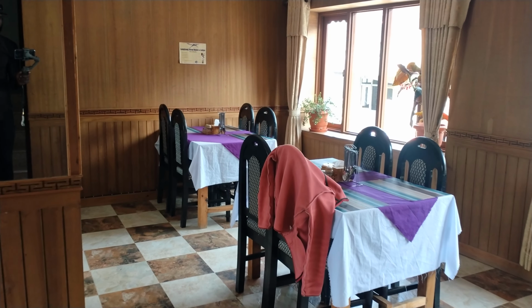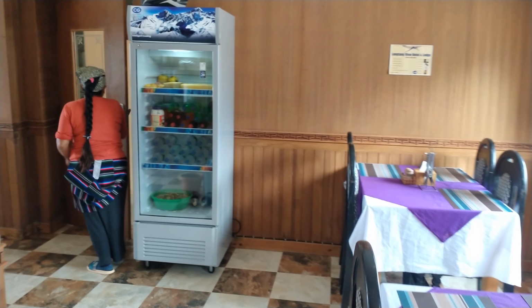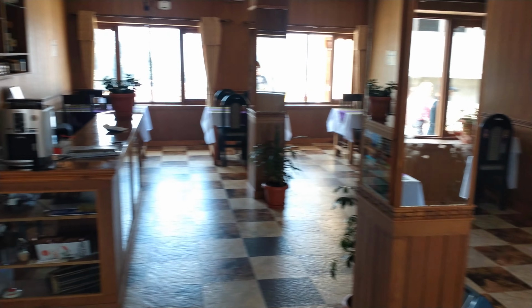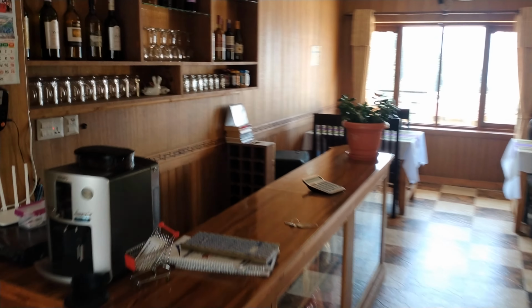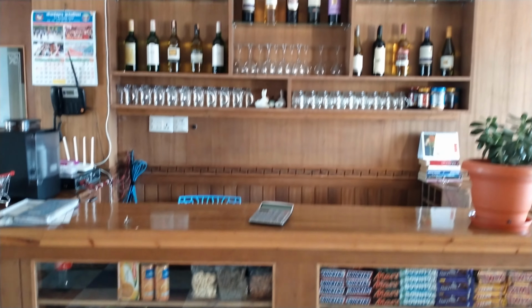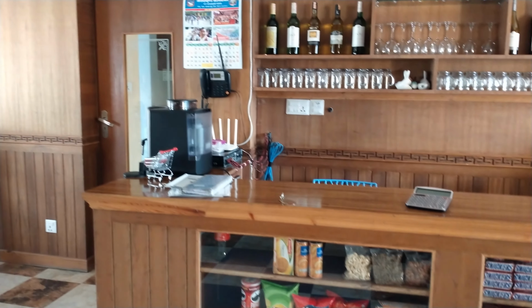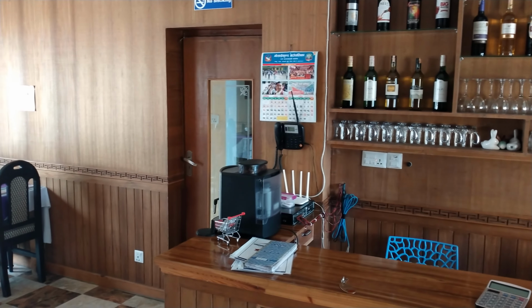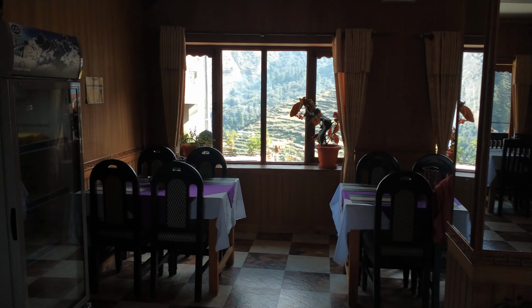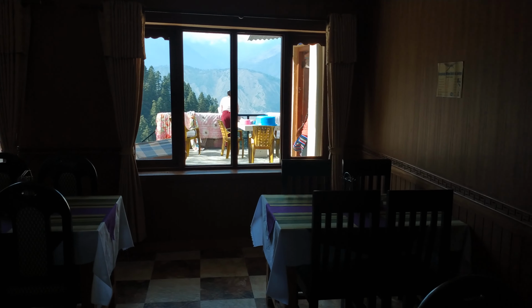Let's go into the dining hall. Check out this dining hall. Oh, are you kidding me? Look at this. It's a proper hotel. I am blown away that this is even here. They have wines on display. This is hands down my favorite accommodation. And they do have Wi-Fi. They do charge a fee, but it's unlimited. I haven't really asked how much that is because I am currently using my Ncell, my own data.